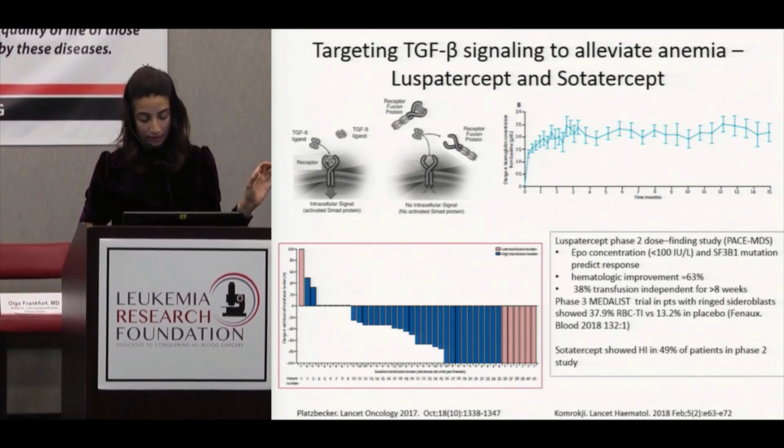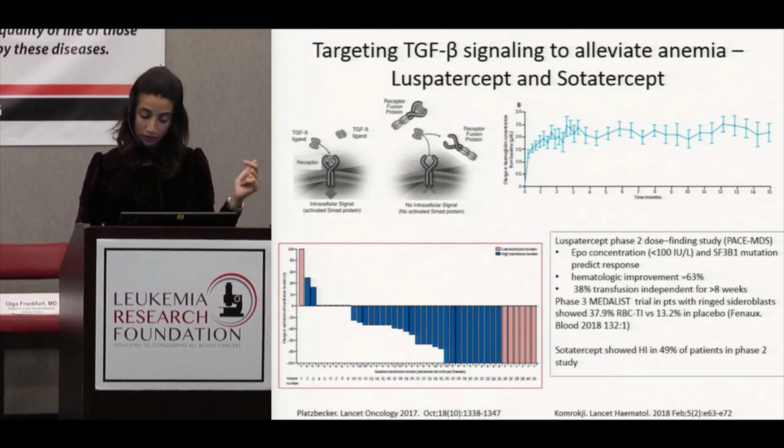And what's nice is the pink shows the patients that had a low transfusion burden, but blue shows the high transfusion burden, and this is the transfusion requirement. So it really decreased even in patients that were heavily transfusion dependent, which is often a place where other drugs have failed.